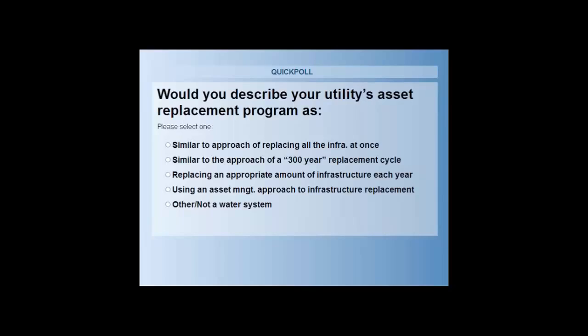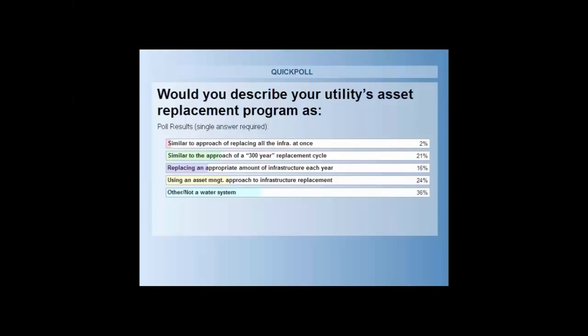Okay, and at this time I will close the poll, and here are the results. About 21% are kind of putting off the replacements. 16%, which is great, are doing an appropriate amount of replacement each year, and then we have 24%, fabulous, who are doing an asset management approach, and then 2% are doing something similar to the replace it all at once, and then 36% fall into the other category.